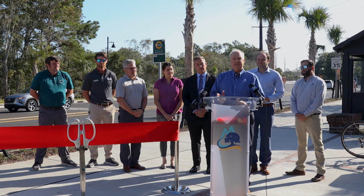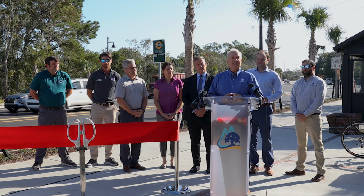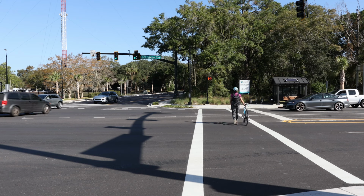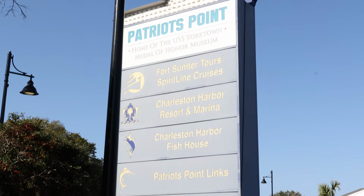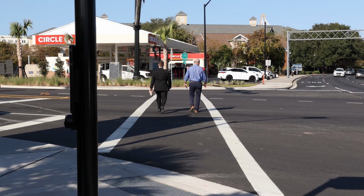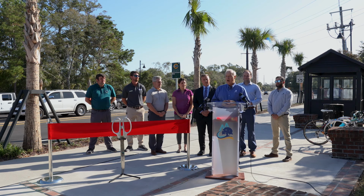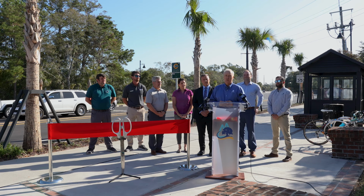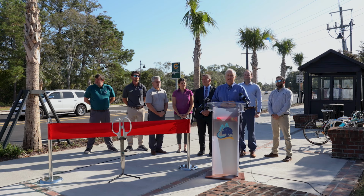The funding for this dates back to the TIF district that was established back in the late 1990s. This whole thing cost about $9.6 million. So we want to thank the taxpayers for that and let them know that their money has been put to good use here. We also want to thank the businesses and our residents for being patient during construction. Traffic improvements always involve a little bit of displacement, a little bit of disruption, and so now we're here to celebrate the fact that that has been completed.